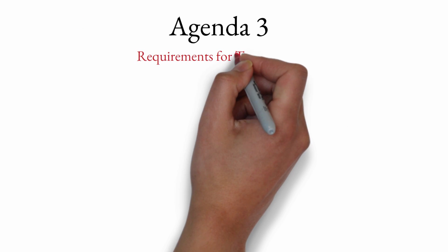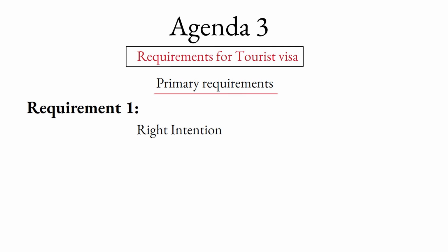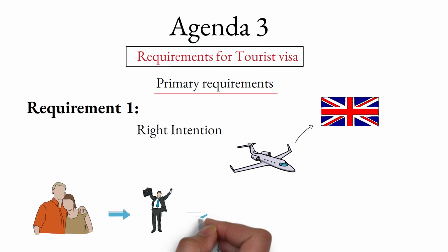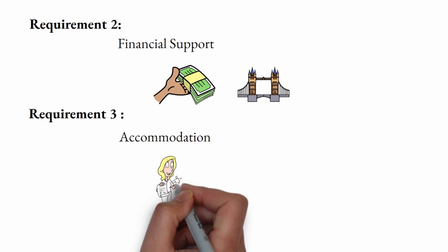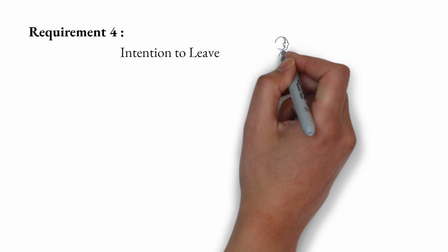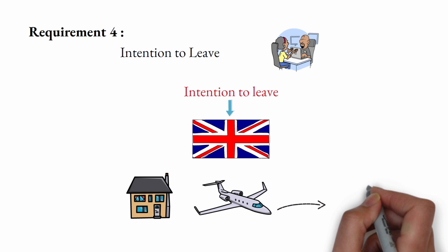Agenda 3. Requirements for tourist visa. The 4 primary requirements are: requirement number 1, right intention. You must demonstrate a genuine and valid reason for your visit to the UK. Whether it's to visit family, conduct business, or explore iconic landmarks like the Tower Bridge, your intention needs to be clear. Requirement 2, financial support. You need to have sufficient financial means to support your visit. Requirement 3, accommodation. You must provide evidence of where you plan to stay during your visit. This could be with family or friends or booking your own hotel. Requirement number 4, intention to leave. You need to justify your intention to leave the UK once your visit is completed. This requirement is to ensure that you won't overstay your visa and will return back to your country.